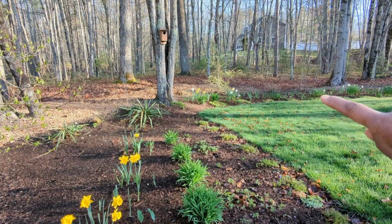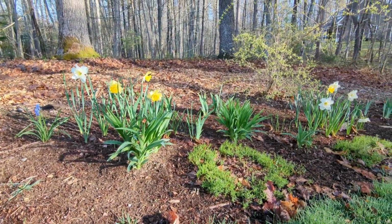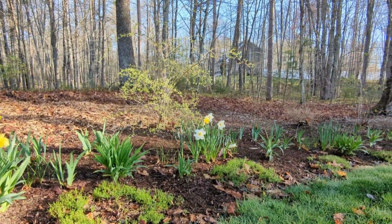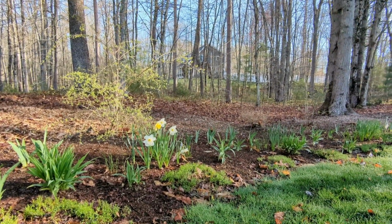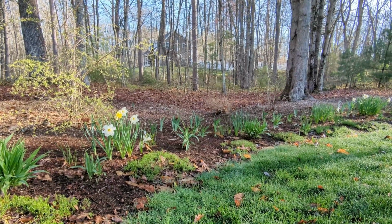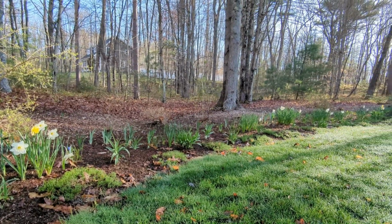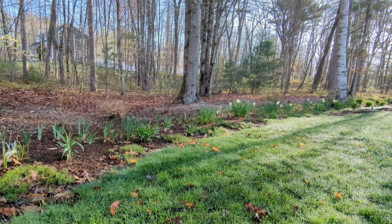Now let's head over to this section here. Would you believe me if I told you that many of these daffodils were divided and divided and divided over the years? And that's why I have so many daffodils, to be honest with you. And there are sections where there are daffodil leaves and nothing's blooming. That's simply because I keep dividing my daffodils and moving them around. And so every year the display will look more and more beautiful.